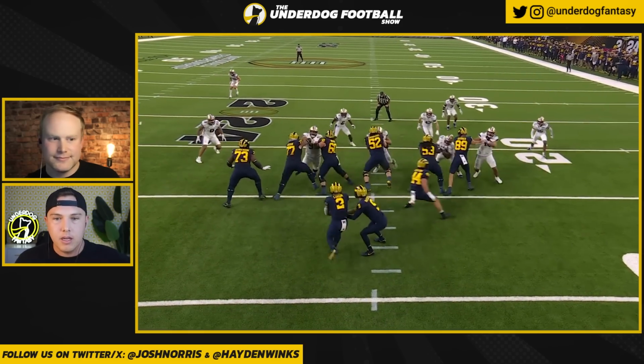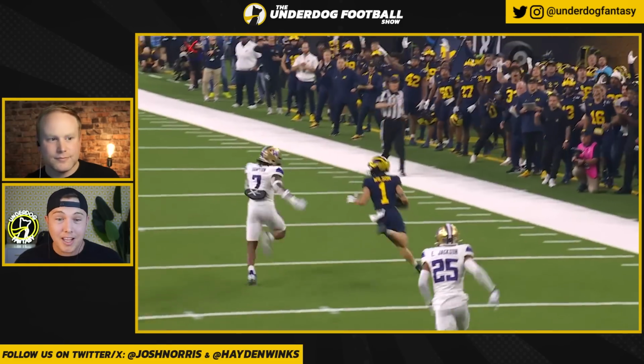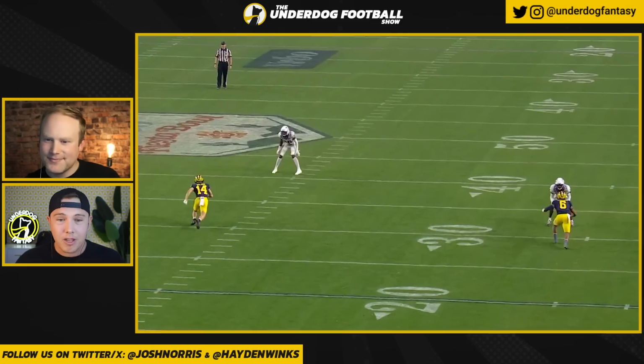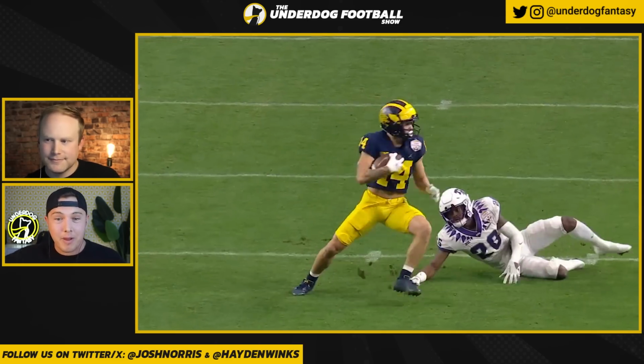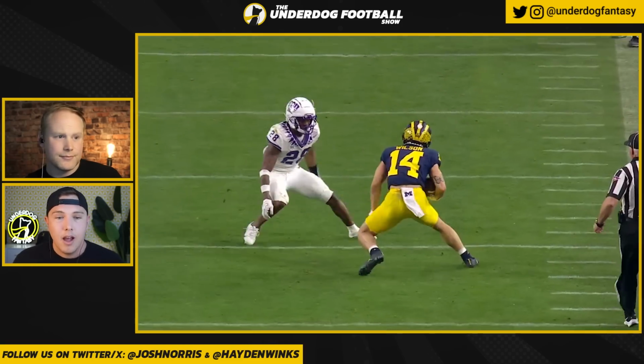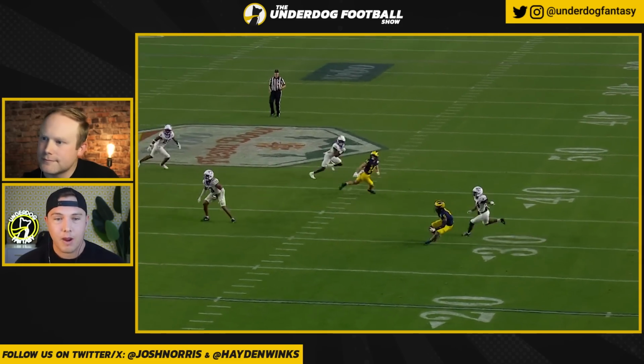It's because of the speed, but also 78% of his catchable targets went for a first down. That is a really high number. Some of the first round wide receivers that we're talking about, like Adonai Mitchell and Xavier Worthy, those type of guys, are at about 50%. We're talking about 78% for Roman Wilson. Only 2% of his targets were dropped. So I think he's a very reliable guy.